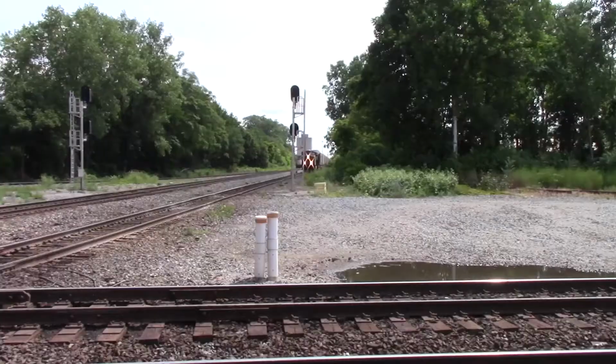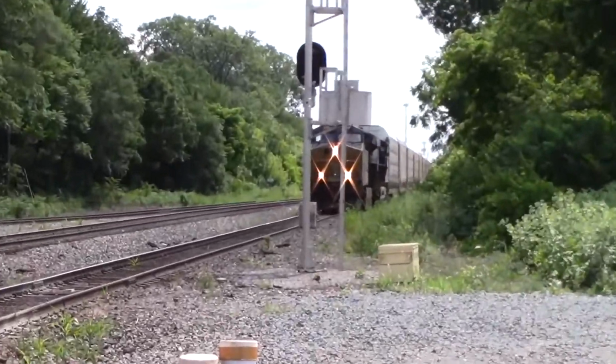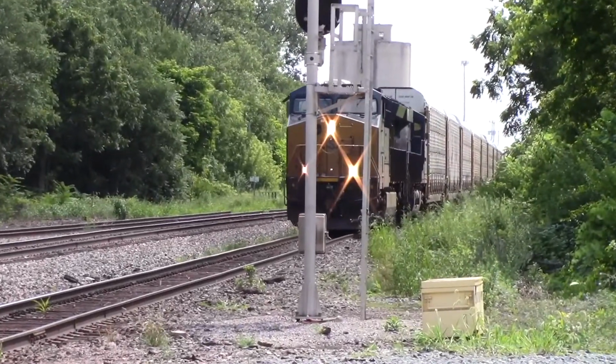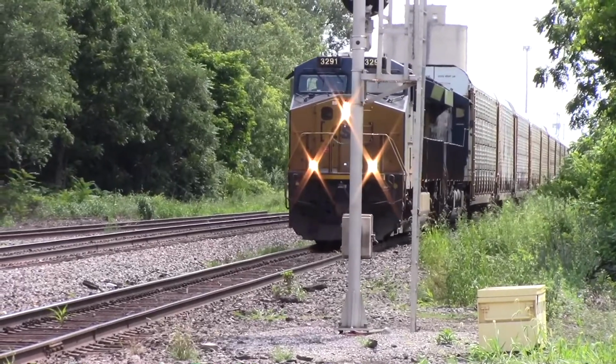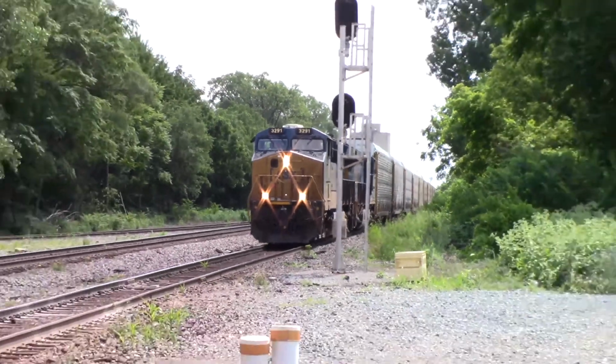God, are we going to see a meet? After the intermodal train crossed the diamond here where the Mount Victory subdivision crosses the Norfolk Southern Sandusky District, the westbound also crosses the Sandusky District here, and it was an autorack train heading for Indiana or somewhere out west.